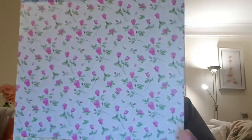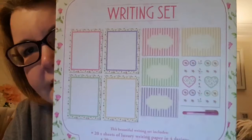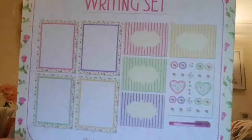And then I got this from The Works. And it is a writing set that comes in this little box. And you get these different types of writing paper to write, and different envelopes, stickers, and a pen. I'll show you what it looks like on the inside as well. It's really nice, and it was £2. It was during the sales.